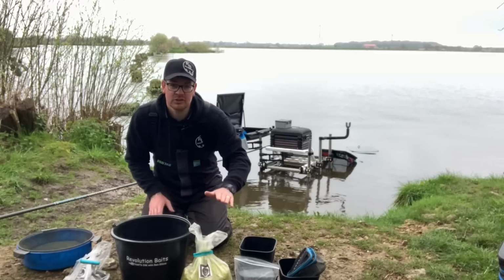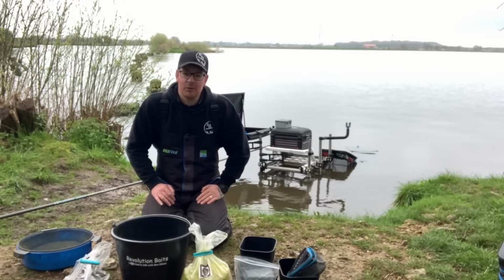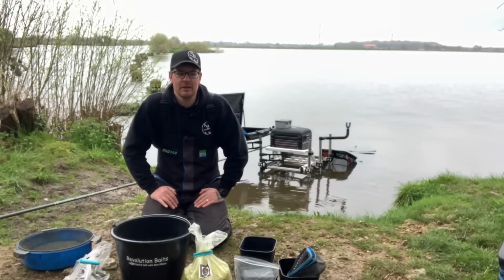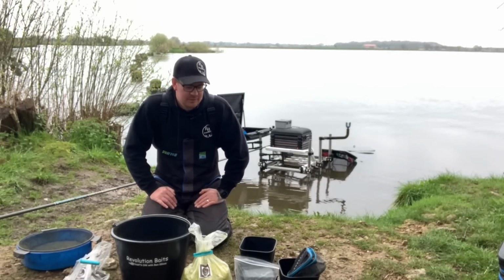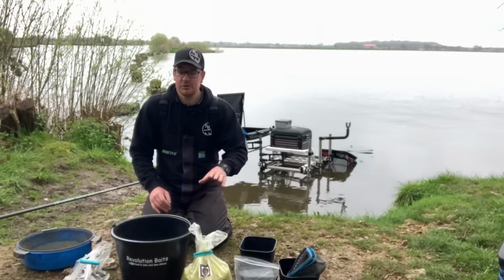Skimmer and bream dark, GG green. I have got some skimmer and bream natural. I don't know if I'm going to use it. I'll see how the day goes. I just think we're still in them sort of colours that mean a dark mix is what they're going to be wanting. So first of all, I'm going to do two parts to one.